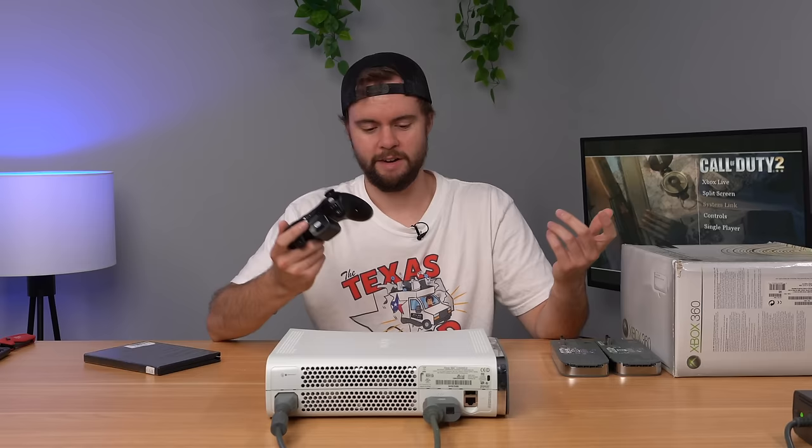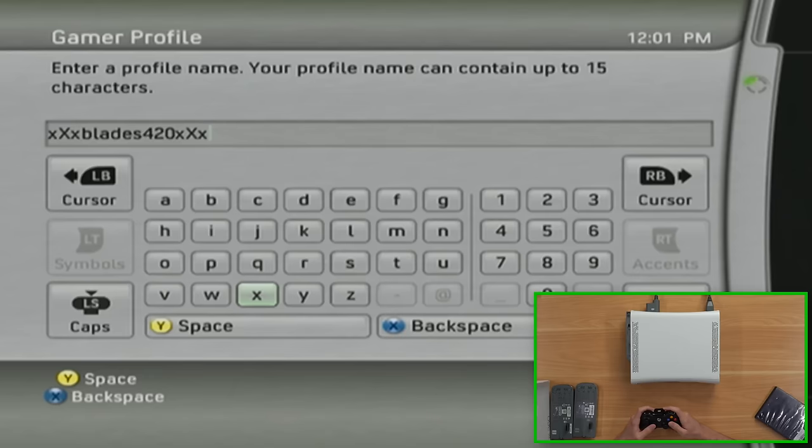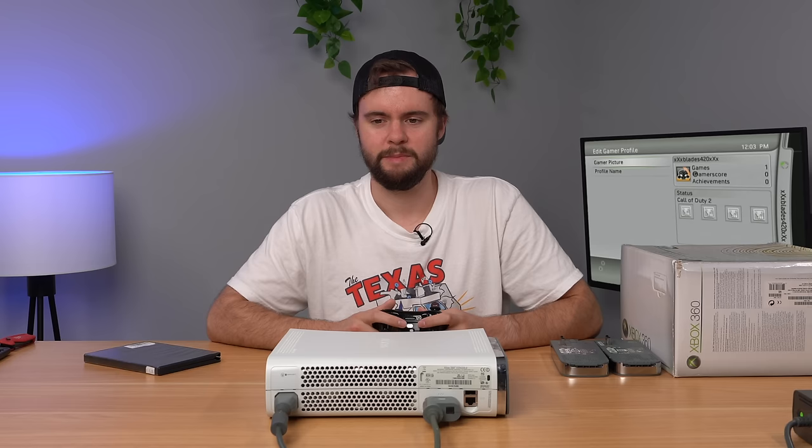One last thing I want to do here is create a new profile and get the experience of creating a new profile on the Blaze dashboard, because I've never done that before. So I'm putting in my profile, going full 360 gamer tag. Just take a look. But man, this skull photo is an absolute 360 classic. But let's go ahead and move on to the next 360, the one we briefly tested earlier.